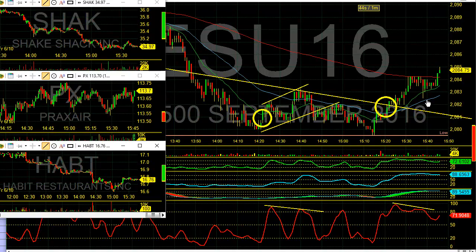Nice little pop, nice little flag setup, and another technique that you can apply. You can take these techniques, any of the playbook techniques, and apply these to any of the trades. And this was one of them right there. Triple stochastic flag setup.